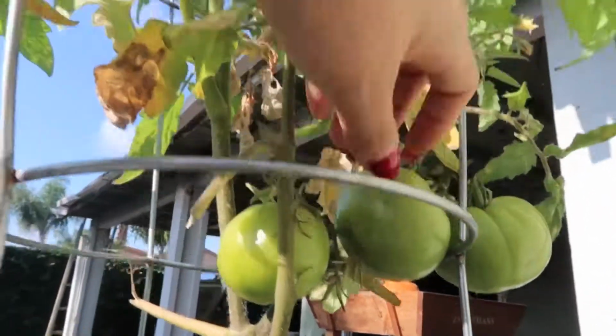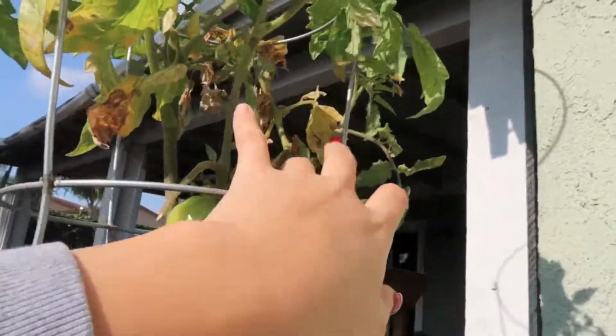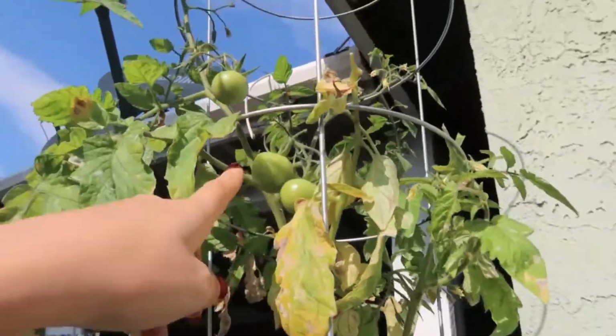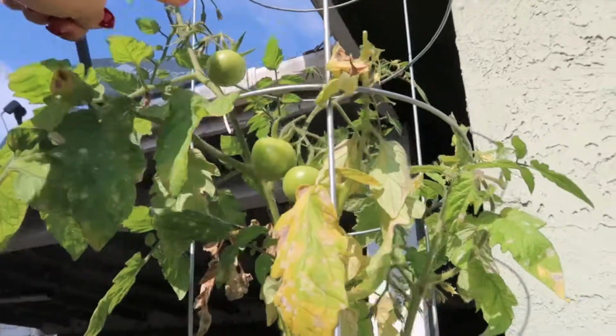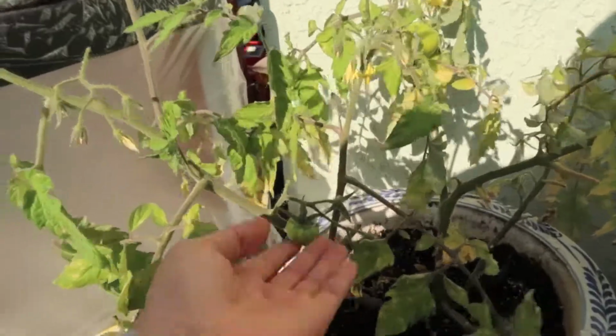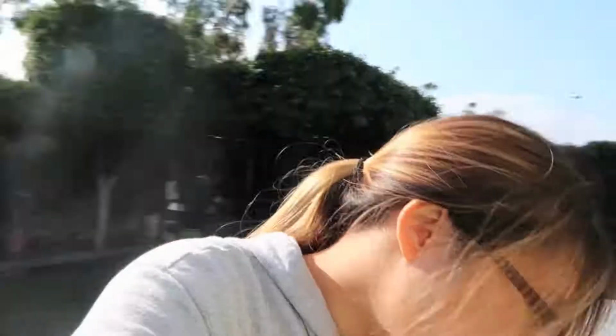And then it's like denting. I don't know why that happens, but it's like that at the bottom of this one too. Still, there's 1, 2, 3, 4, 5, 6, 7, 8, I guess still 8. I thought there would have been more from last time. I thought a little more would have grown, but I guess not. On the smaller tomato plant, on this one, I have 1, 2, 3, 4.